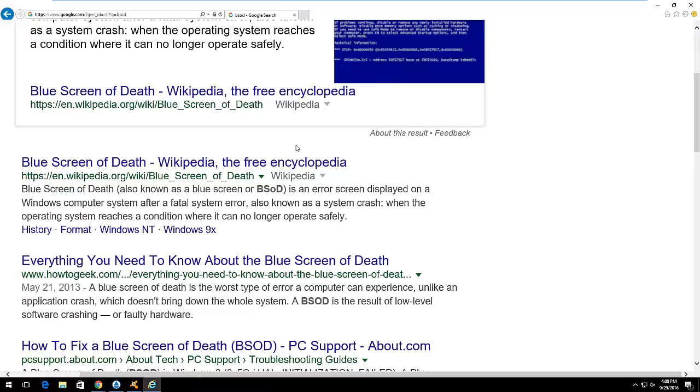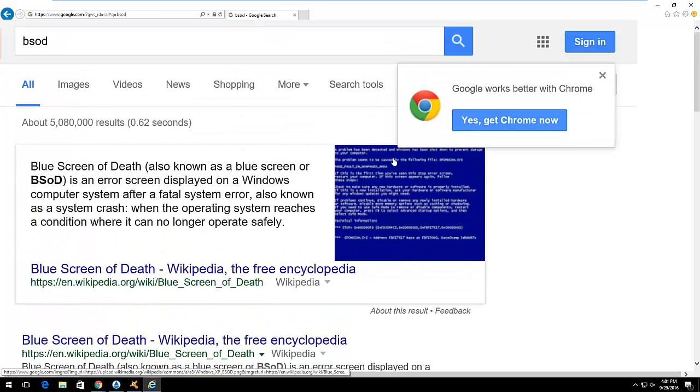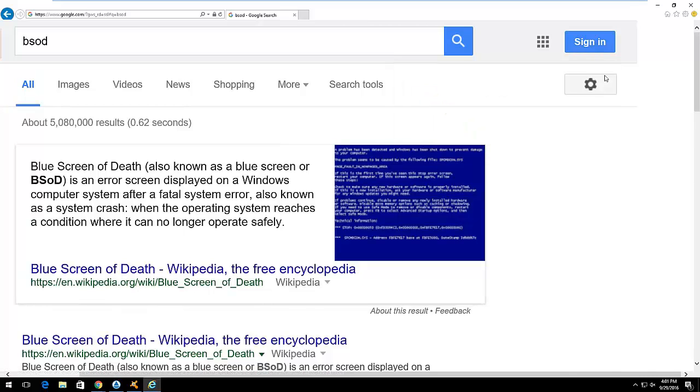Now, just have a look over here. Oh, okay. Now, do you see? Yeah, this is a similar kind of blue screen which you have received right now on your computer system. Okay. Alright. Now, just read out the message beside it. BSOD is an error screen displayed on a Windows computer system after a fatal system error, also known as a system crash. When the operating system reaches a condition where it can no longer operate safely.